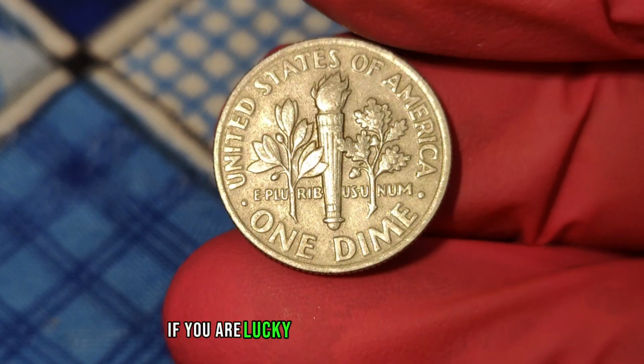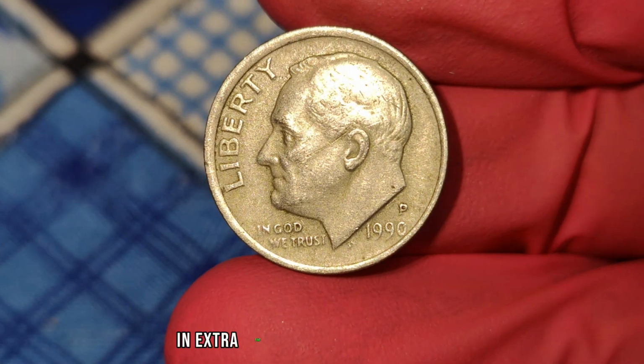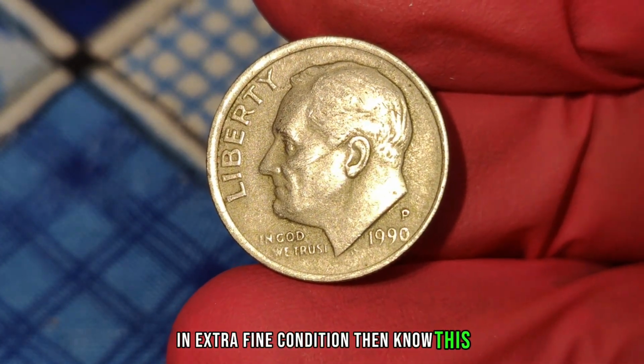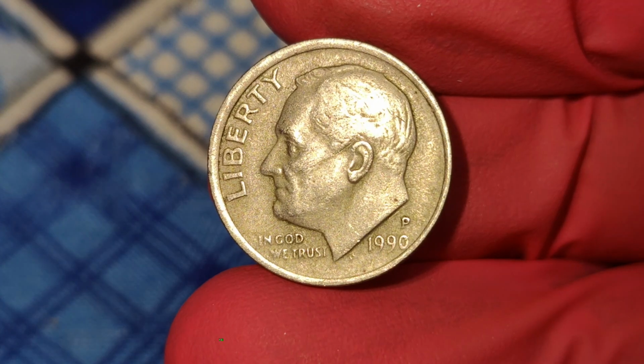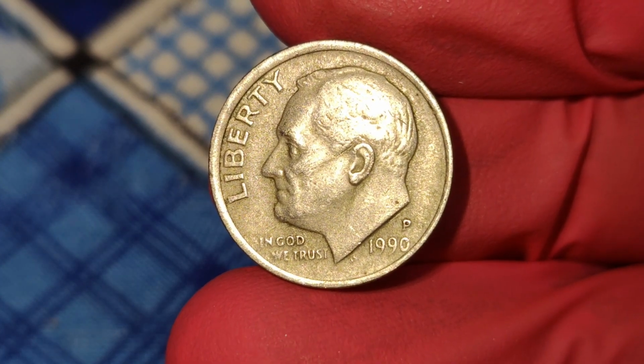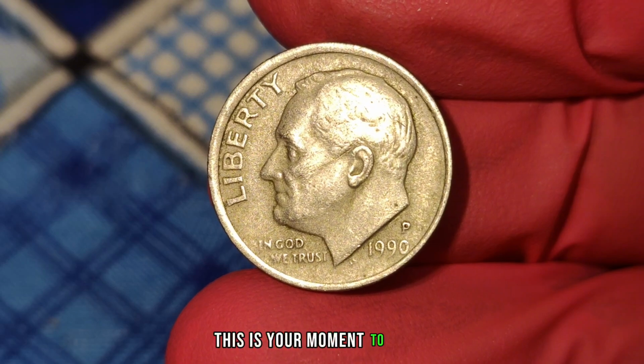So, if you are lucky enough to own the 1990 Roosevelt Dime with the P mint mark in extra fine condition, then know this. You are not holding a coin. You are holding a weapon of wealth. You are one of the chosen few. This is your chance to become a part of numismatic royalty. This is your moment to shine.